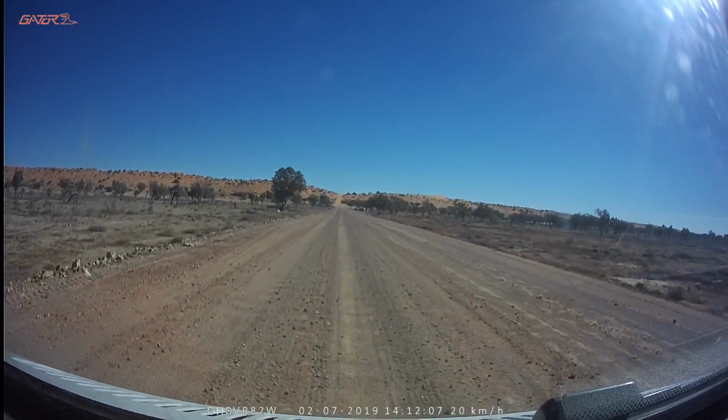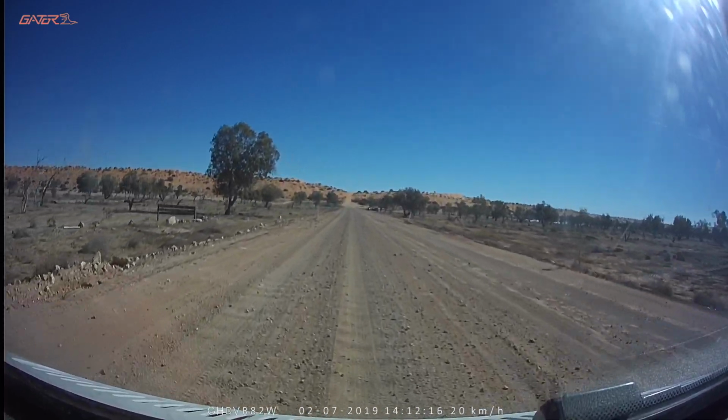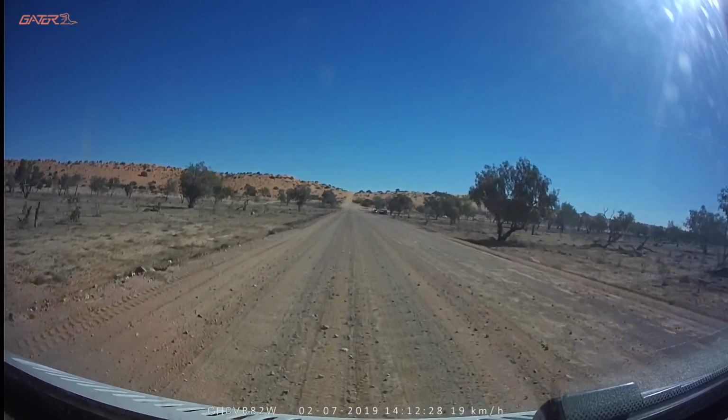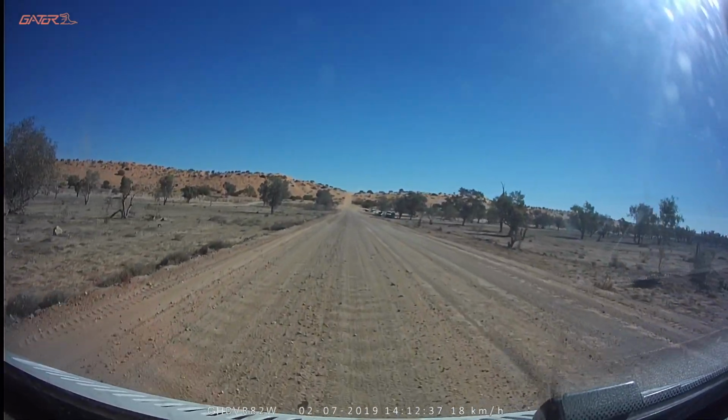Our moving speed is now down to around 20 kilometres an hour because of the corrugations on the road. That large sand dune you can see in the distance is called Little Red. We'll stop there for a look on our way to Big Red.